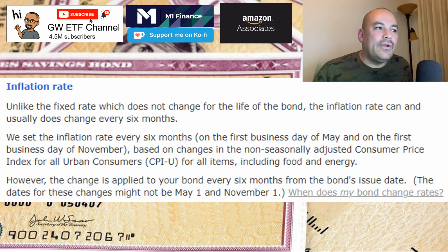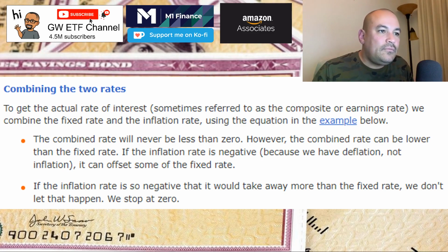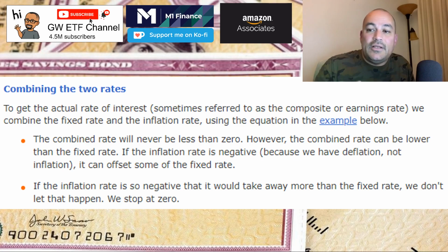So when they combine those two rates, the fixed rate and the inflation rate, that is how they come up with that. So right now the annual inflation rate is at 7%, and that's what you're going to get. But at some point when they raise rates, you might get a fixed rate on the bond plus the inflation rate, if any. Now, with this bond, if we have deflation, the bond cannot have negative interest rates.